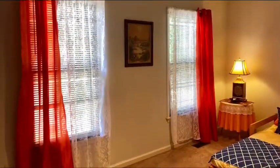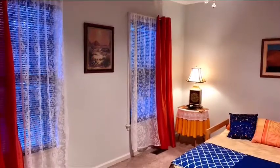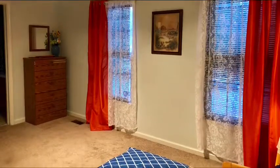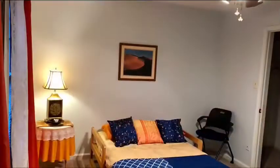I might add, both master bedrooms have large walk-in closets. You'll just be surprised how large the walk-in closet is for this second master bedroom. 2 windows, plenty of light for you, and this is especially great in a townhome.